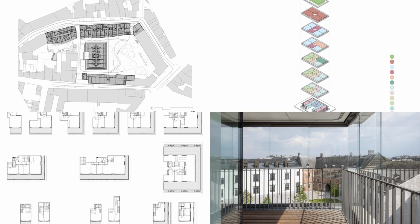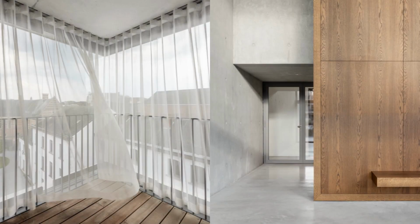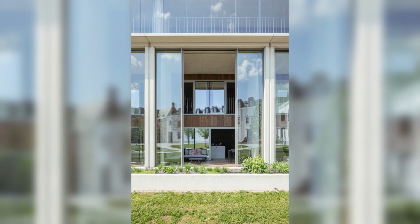What has thus been created is a mixture of 50 individually designed apartments with a size of 47 to 190 square meters, which, like an economic diagram, directly depicts the financial means of the residents and also ensures a certain social mixture within the project. Urban architecture with suburban qualities.